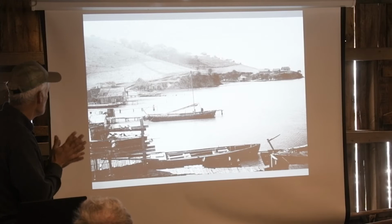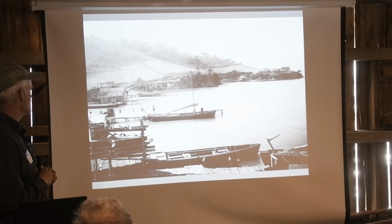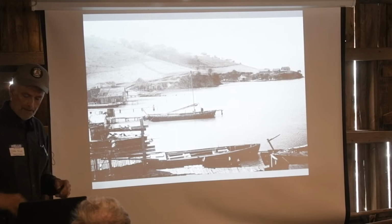You can see quite a few companies there. And this photo in particular, it was very key to my reconstruction of one of these junks with the era, and in fact, the very pier where this boat in the center, as part of my master's thesis.